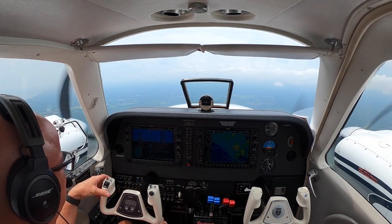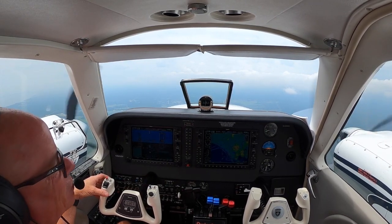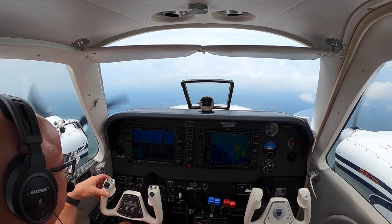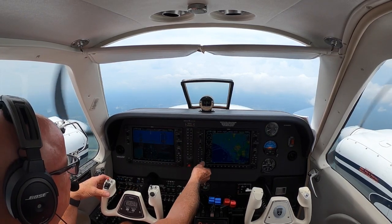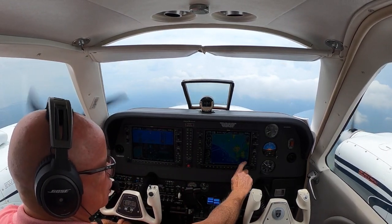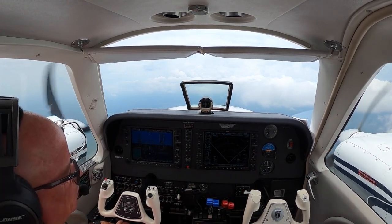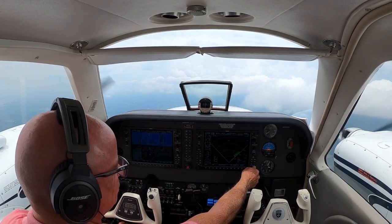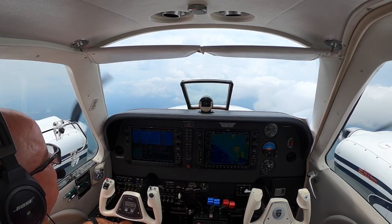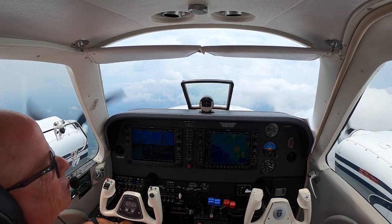Turn left heading 320. Departure, Jet Card 492 is with you off of Beaufort, climbing through 1,400, climbing to 2,000, heading 270. Jet Card 492, check on our wire. All right, so we're hurrying through that. You can see all the weather on the NEXRAD. Ten miles northeast of Cherry Point. Keep an eye on that. Turn left heading 250. Radar contact, 4 miles west of Beaufort, climb and maintain 3,000.